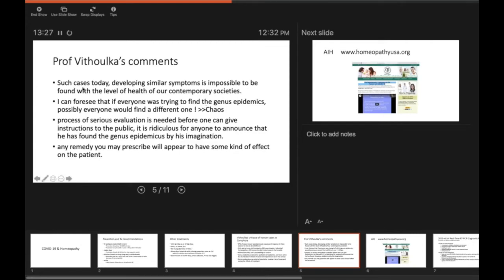With Vithoulkas's point, with so many cases today developing similar symptoms, the genus epidemicus might be impossible to find with the level of health currently in society.